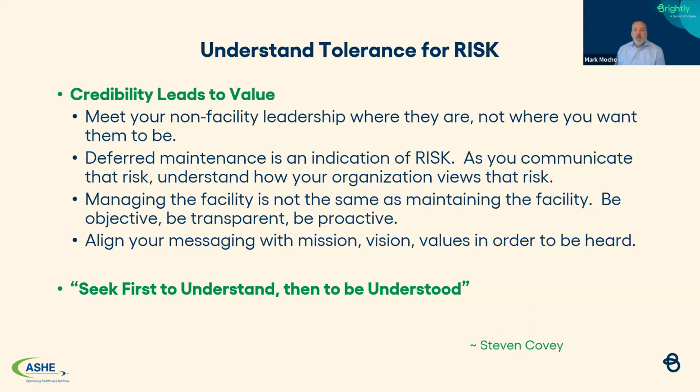Communicating deferred maintenance with the non-facility leadership. What is an acceptable level of risk? How does our deferred maintenance compare to others? Where do we want to be? All of those types of things.